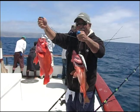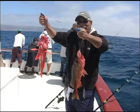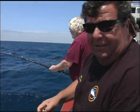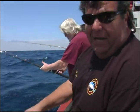Double, red and a salmon grouper. All right, I got some fish going here too. Larry just got a nice double. The fishing's turned wide open here. Guys are just whacking these fish. It's a nice salmon grouper, a few nice reds.